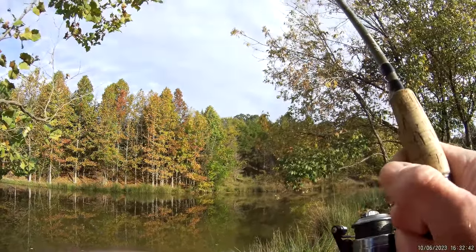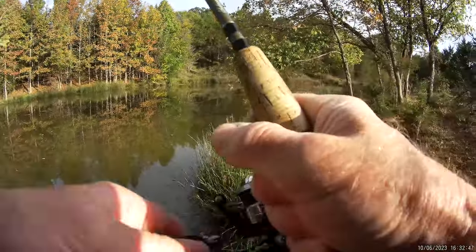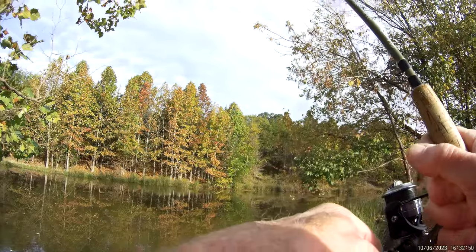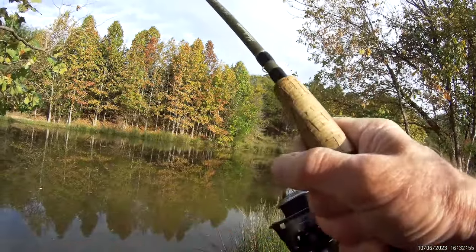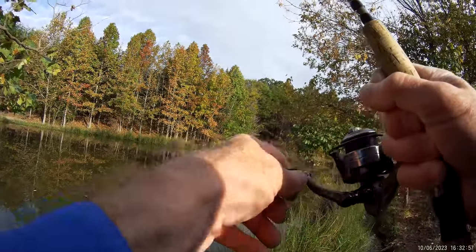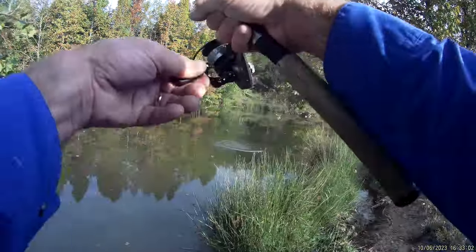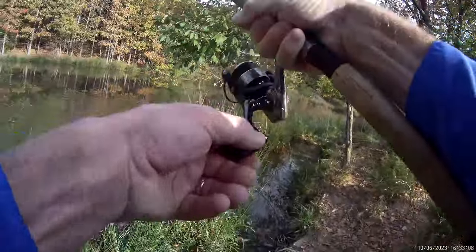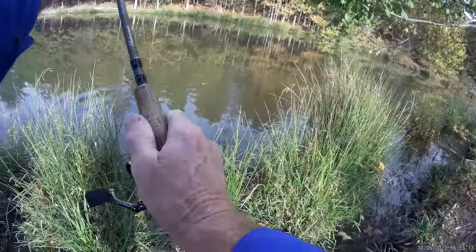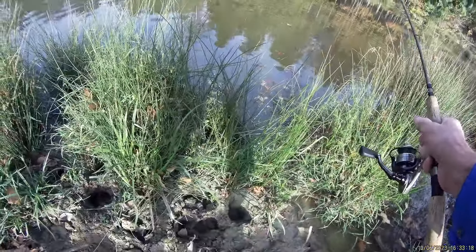Oh, what do I got? Do I have one? I got one, guys. I got a fish. Whoa. I don't know what it is. Decent size, though. Crappie? What do I got? Oh, it is a nice crappie.